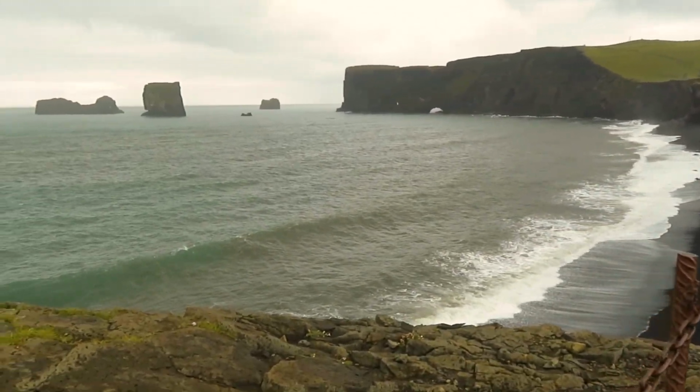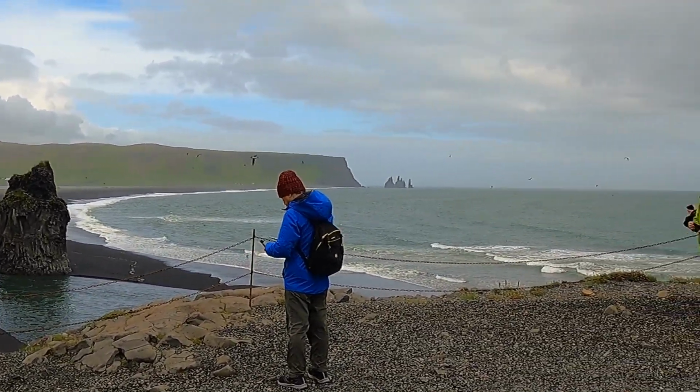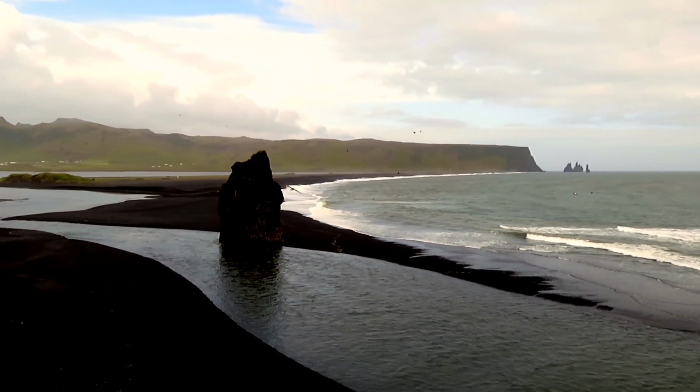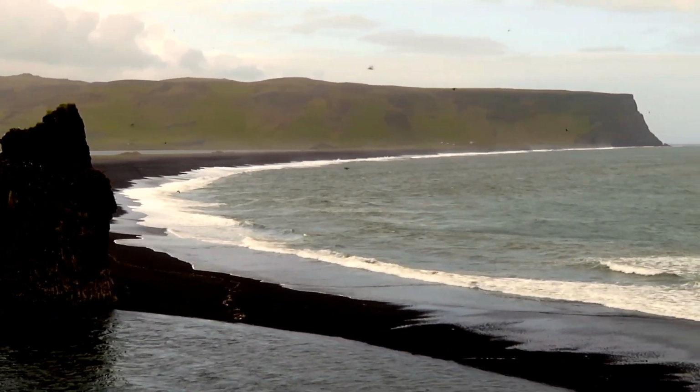However, we were not able to actually hike as it was very windy on the afternoon we were there, so we settled on just filming the beach and the staggering views from one of the viewpoints. From here, you can actually get a glimpse of Reynisfjara Beach across the viewpoint.